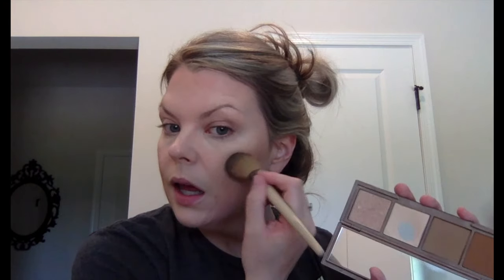The thing with higher end makeup products is a little bit goes a very long way. I think I bought this over a year ago. And so my contour here is done. I always drag a little along this area.